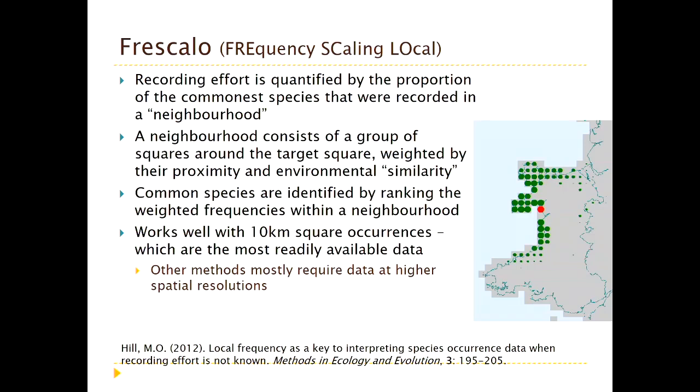And the similarity of these squares is expressed as a weight. And obviously the closer the square is, the more similar it is, the greater the weight. So if you take all the species that have been recorded in that neighbourhood, and you calculate their frequency weighted by the similarity of the square, you get a weighted relative frequency of that species. Now, you would expect the commonest species to be recorded. If there are 20 common species and all 20 of them have been recorded, then you're probably dealing with a well-recorded square. If only five of them have been recorded, then there probably hasn't been much recording effort. So that's a way of correcting for it. And this works well, particularly for 10 kilometre square data, which is the most readily available. I quite like using this because most of the data can be quantified at that spatial resolution.